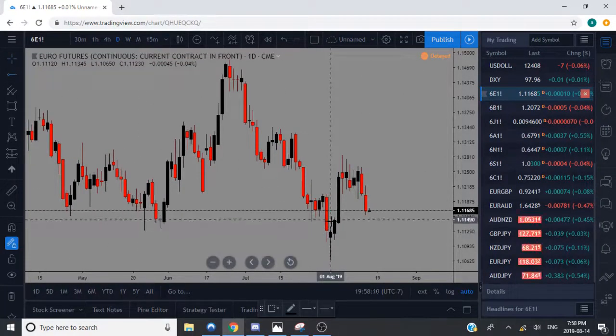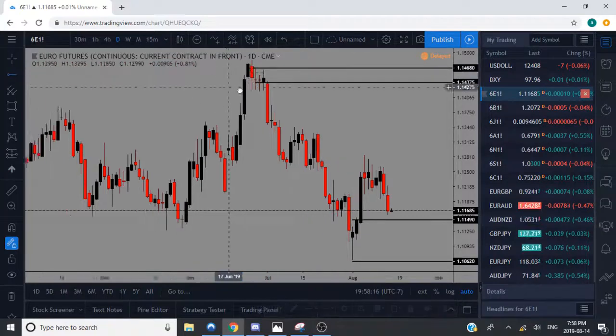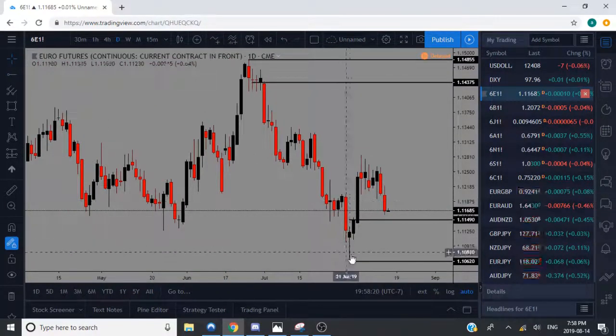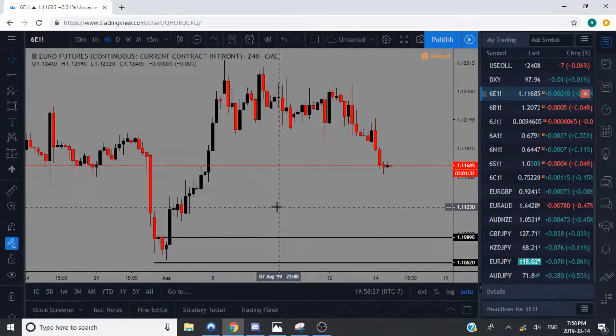Looking at the daily time frame, we have that daily demand, daily supply currently being played out, and we don't have fresh supply till up here. And I bet if we go down to the 4 hour, we're gonna find some demand right there. Boom. Same correlation play, right? As the euro USD.